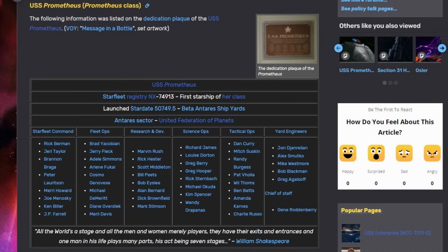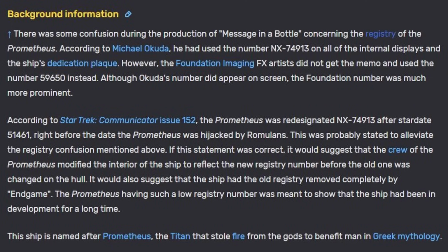says NX 74913. Now, the real explanation for this is that Prometheus was actually supposed to have that second registry number. However, the effects artists at Foundation Imaging were never notified of what Prometheus' registry number was supposed to be, so they just made up their own, which is where the 59650 comes from. Which, if you've been paying attention to this rant, you know that that number is definitely too low for a brand new ship of this era.